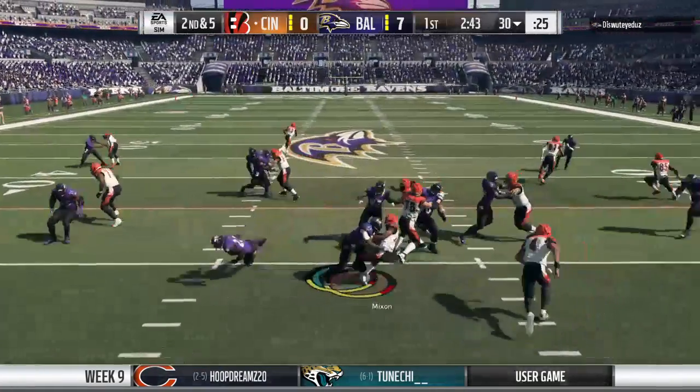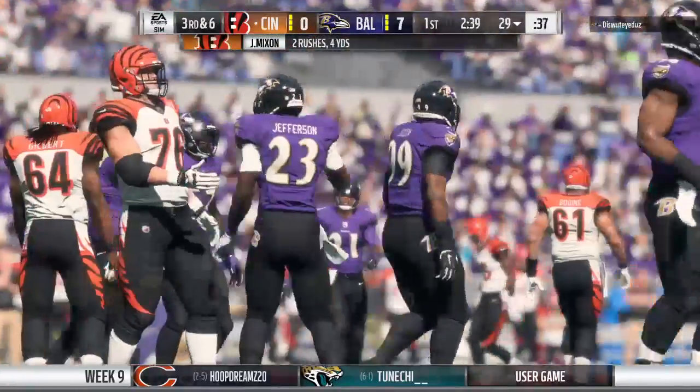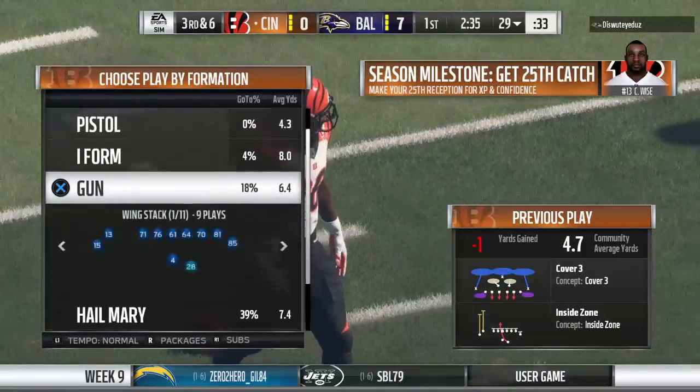Again, it's Mixon. And he went nowhere. He'll lose yardage back to the 29. He'll wind up losing a yard on the play. And all of a sudden here, it's third down.